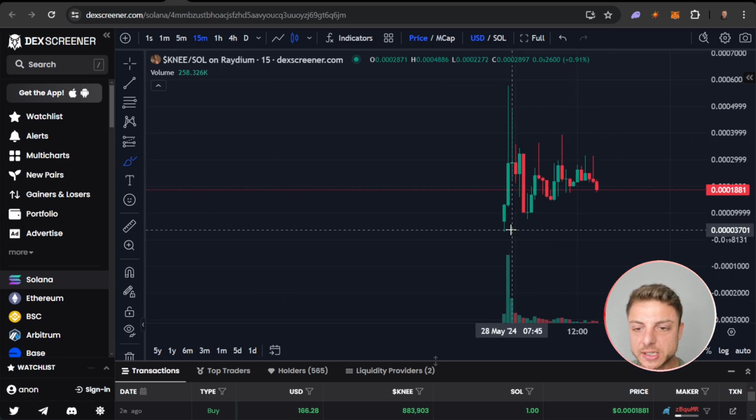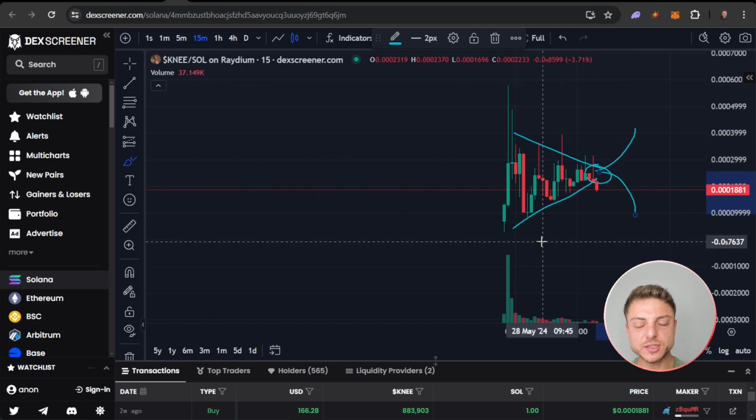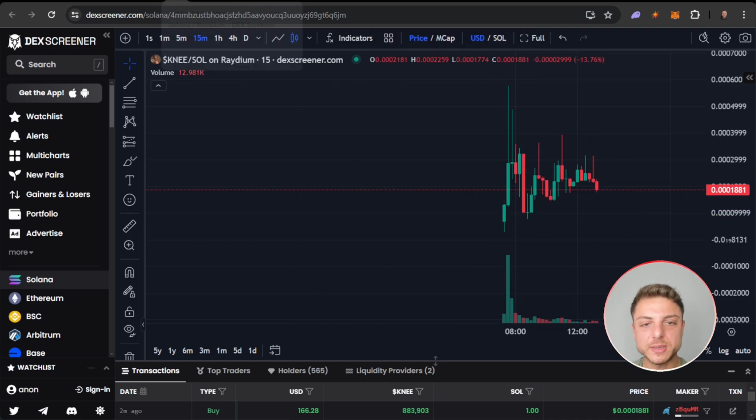Right here, onto the next one, we're in a form of a symmetrical triangle. It's usually at the apex, which is right where we are, that we get a big break to the up or downside. So right here, there is a 50-50 chance of a break to the upside or downside. Another different strategy that I use, not going to be trading it today.